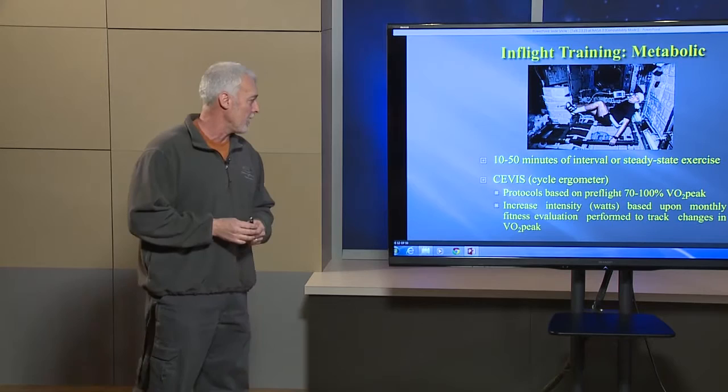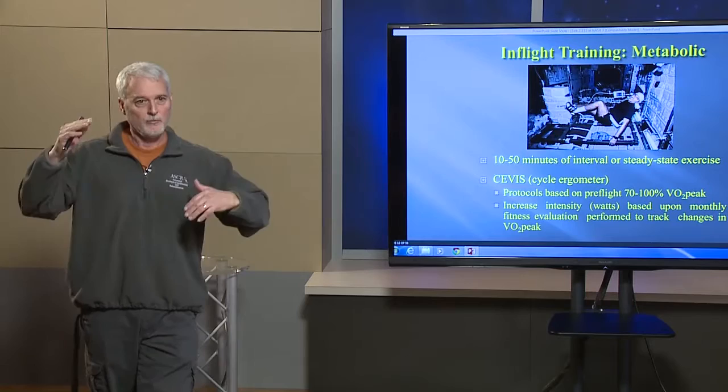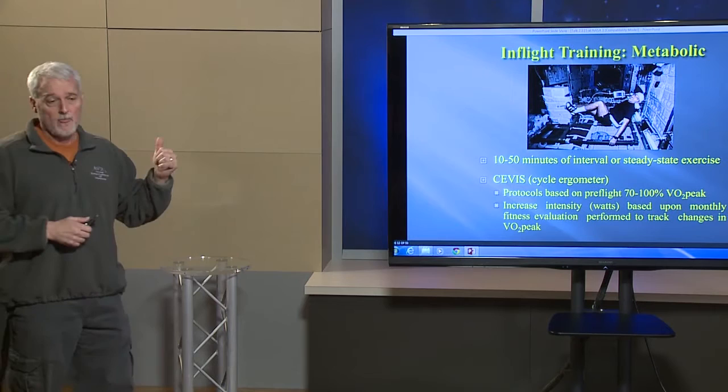In flight, there is some testing that's done, and from that in-flight testing, we sometimes can determine whether or not we want to move that particular protocol up or down. As they get better, as they've been in flight longer, we'll increase the load or the watts that they're using, and we can increase duration. So there are many things we can do to manipulate what we're doing in flight from that standpoint.